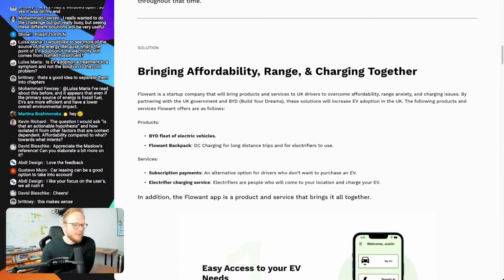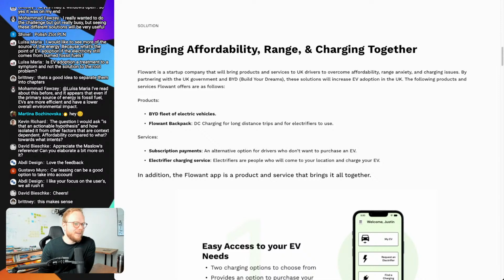But anyhow, the solution, spoiler alert for everyone because there is more to come, is a partnership between the UK government and BYD, Build Your Dreams. I didn't know what BYD stood for, by the way, and I had to Google it. So again, backing things up by adding links, visual cues, or an explanation of what Build Your Dreams is would help. I think it's an Asian manufacturer of vehicles. Just FYI for everyone, you might know about it, you might not.